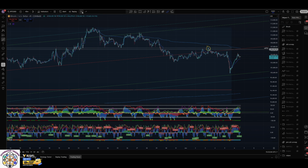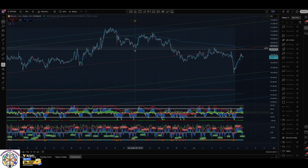So this entire move down, there's a couple problems with this being an impulse. First off, I described this at the beginning of the week, but we did see a little bit of overlap between the lows of wave 1 and the highs of wave 4. Generally, that invalidates an impulse to the downside.